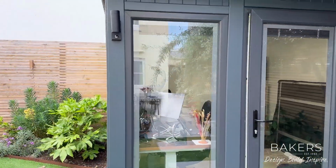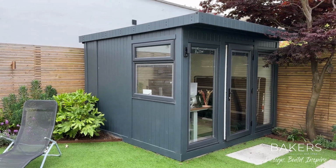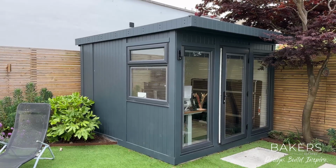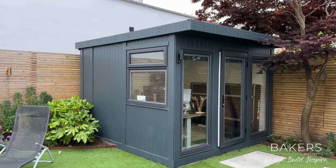At this kind of size, 3 metre by 2.9, so essentially 3 by 3 square, you can use it for much more than just an office. It becomes an additional space for the family to use. Okay, probably not sofas and TVs in there, but it is big enough for more than that use, and a little kid's den, man cave, whatever you want to use it for.